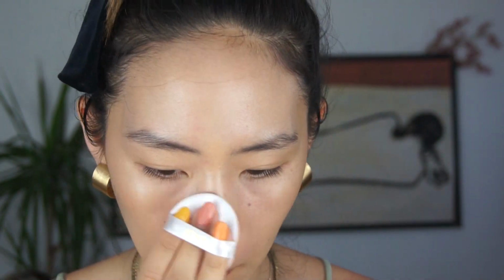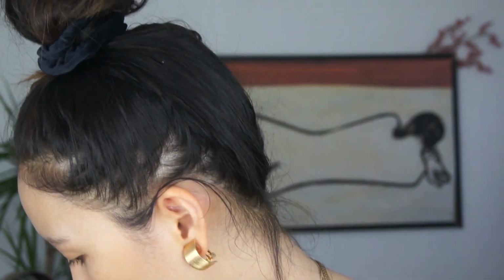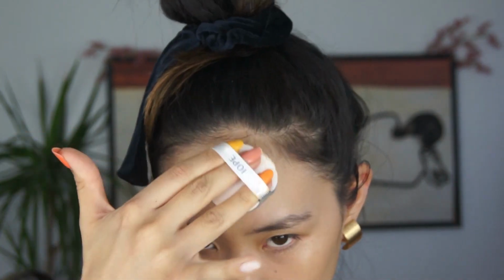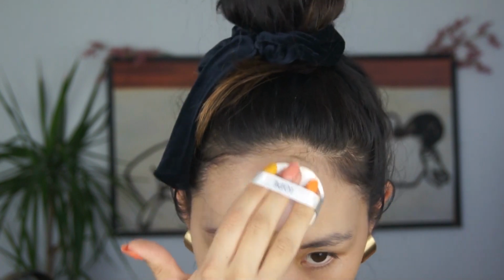freaking hate this sponge. I'm gonna try like a different cushion sponge that I have just to see if that works better. I have this cushion from the IOP foundation, so I'm just gonna take that out and use that instead. Also, it might just be the actual cushion inside of here that's so stiff that's making the product come out really poorly. The shade match is a pretty good one though.